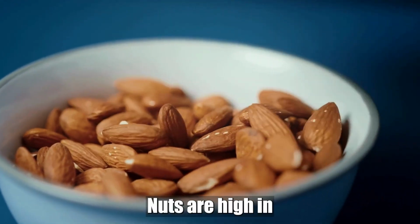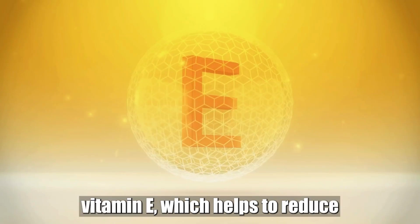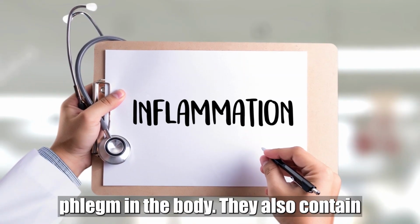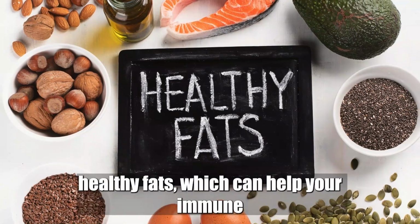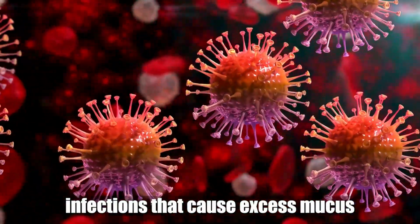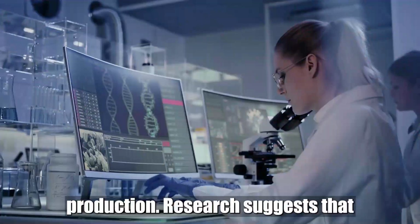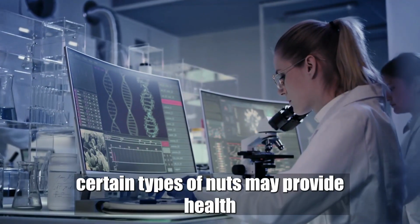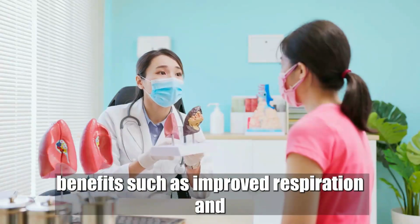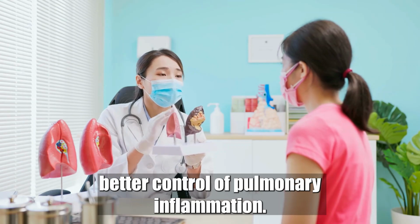Eat nuts. Nuts are high in vitamin E, which helps to reduce inflammation and clear out mucus and phlegm in the body. They also contain healthy fats, which can help your immune system stay strong and fight off infections that cause excess mucus production. Research suggests that certain types of nuts may provide health benefits, such as improved respiration and better control of pulmonary inflammation.